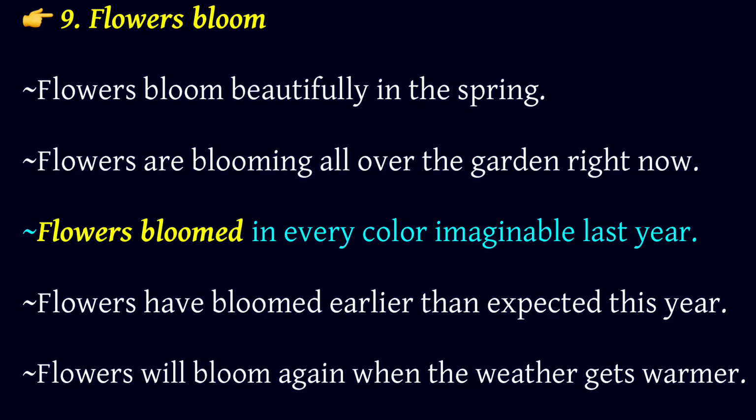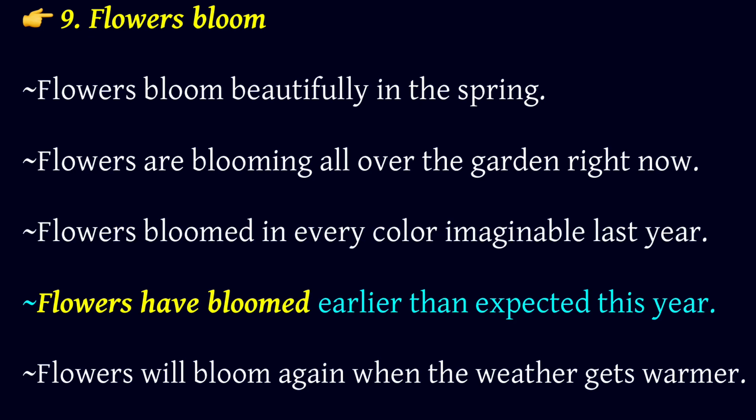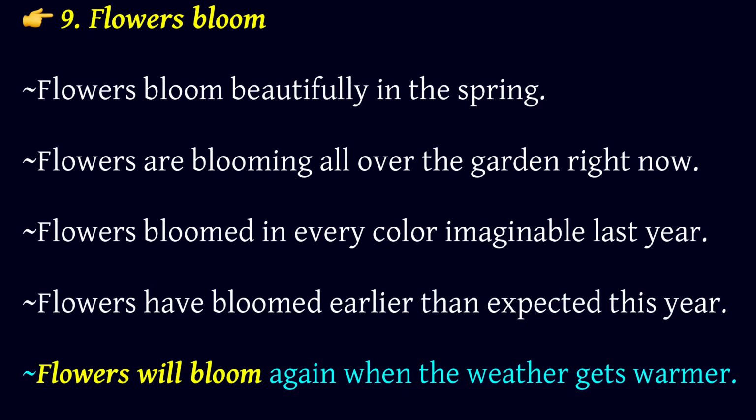Flowers bloomed in every color imaginable last year. Flowers have bloomed earlier than expected this year. Flowers will bloom again when the weather gets warmer.